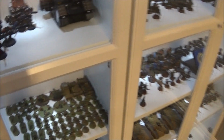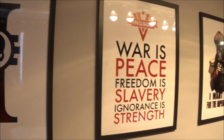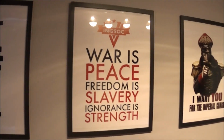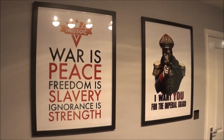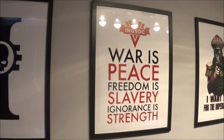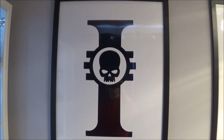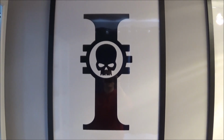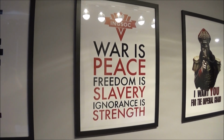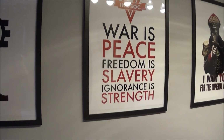Now, speaking of lighting, well, we'll get to that in a second actually. I also got these propaganda posters. I really wanted to make it feel like you're in some sort of Warhammer 40k room. Now these were from Redbubble. There's loads you could choose from. I decided to go for these because you can't beat a good, simple Inquisition eye in the corner. And now this isn't obviously from 40k, but you can't go wrong with a bit of 1984. It is very grimdark. And then of course the classic I Want You for the Imperial Guard.